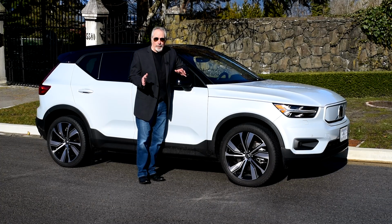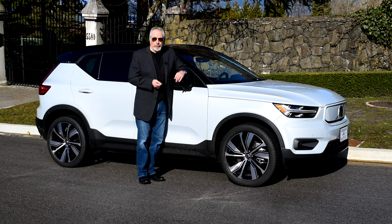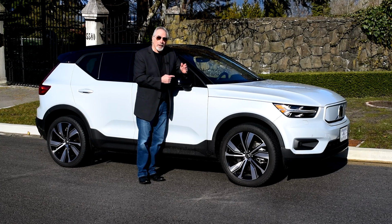EVs are the future, folks. I mean, global sales now exceed 400,000 EV sales every month, and they're growing. By the end of this decade, EVs should account for about 1/3 of all new car purchases around the globe. Volvo has seen that future, bought in, and the XC40 Recharge shows you where the company is going.